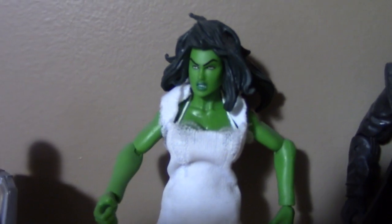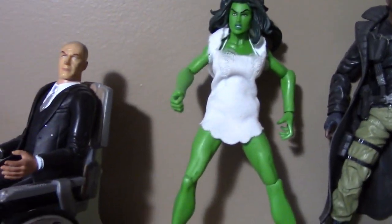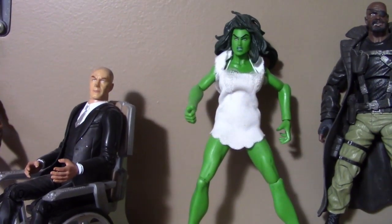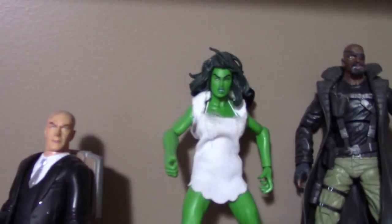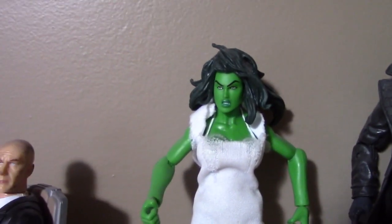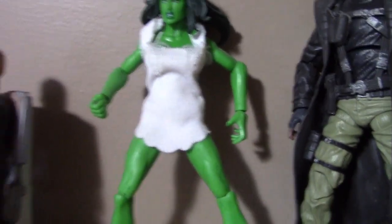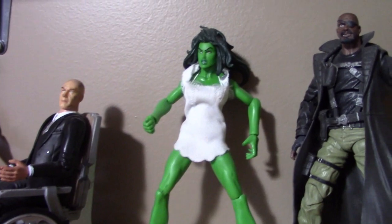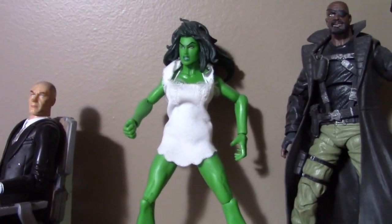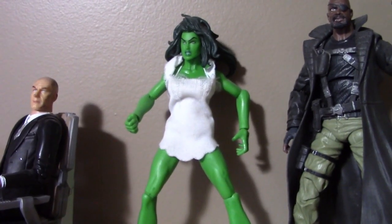Oh, the She-Hulk. One of my favorite figures that I have, just because I love the character. I think she's crazy and cool, and she's actually very prominent in a lot of more recent comic books, which I think is great. And this is basically her first appearance from She-Hulk number one, I believe. Yeah, that would have been early 80s, I believe.